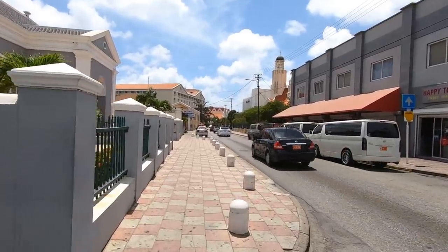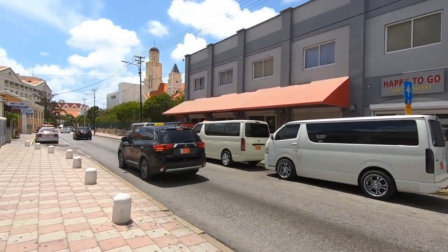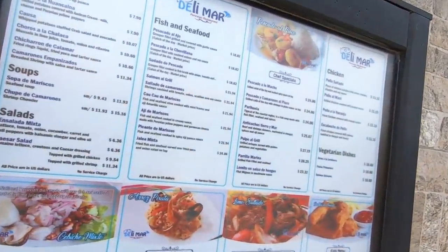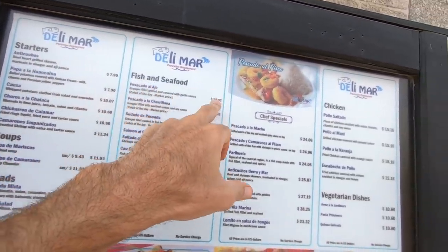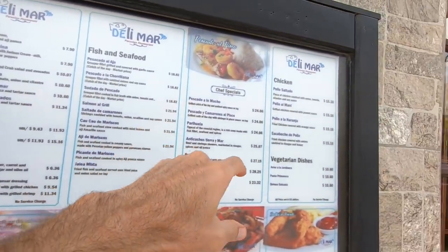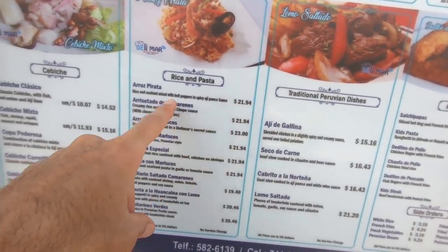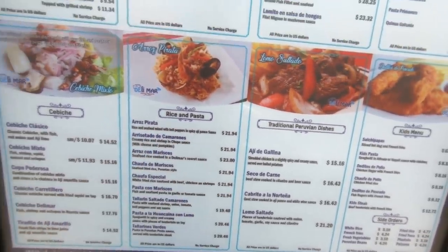And so this is Oranjestad, getting into the center of the town here. And here you have Del Mar Peruvian restaurant. Peru is actually not all that far away. Starters, $8 for starters. Fish and seafood, $19. Salmon, $22. Chicken, $15. Traditional Peruvian dishes, $15. Rice and pasta, $22 for a basic rice and seafood mix with bell peppers.